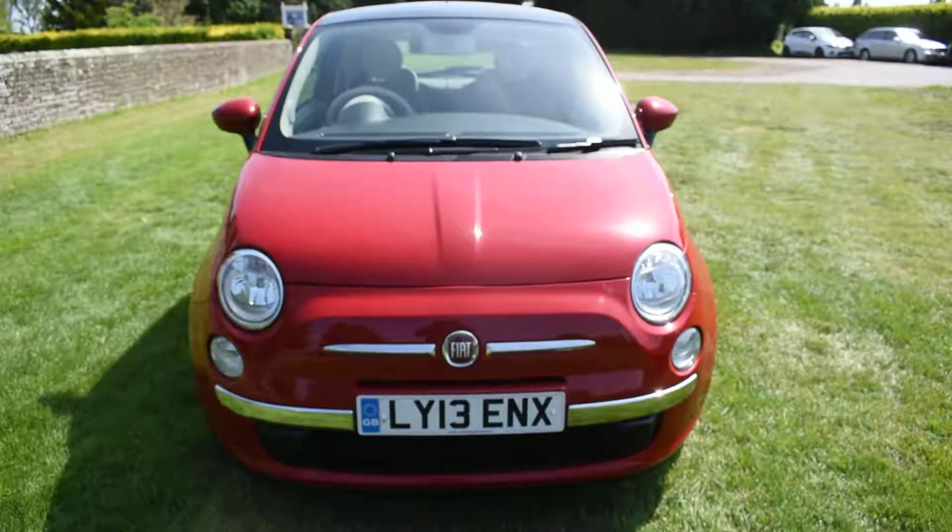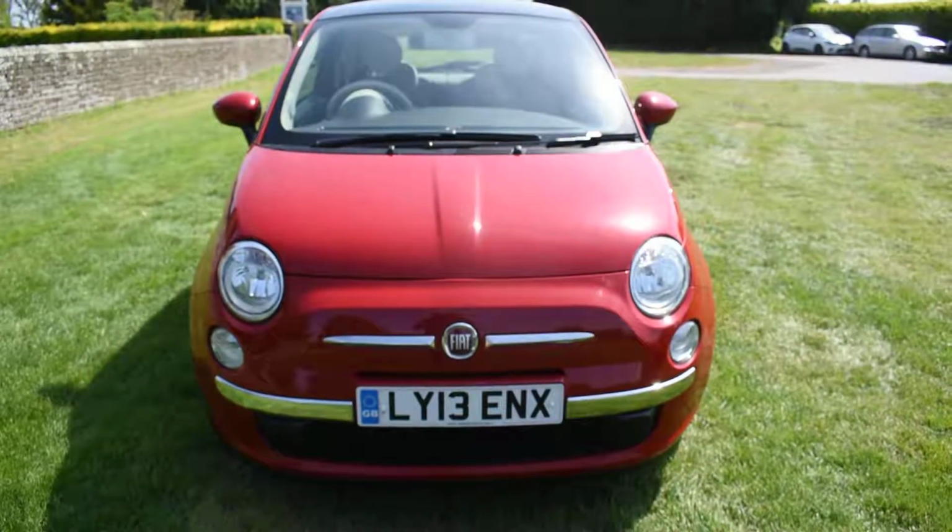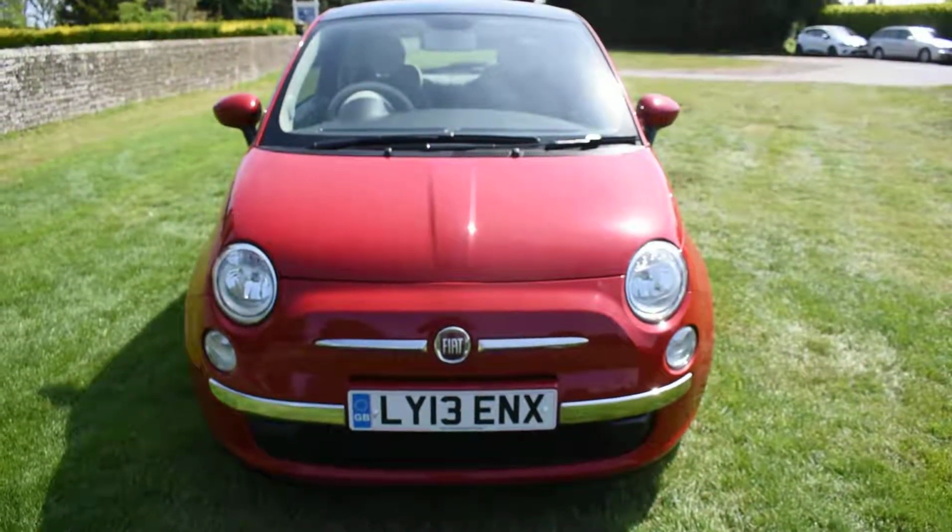Here we have a superb Fiat 500 1.2 Lounge stop-start model that's only covered 23,000 miles from new. It comes with a full service history, there are 5 stamps in the service book, and it was last serviced in April this year at 23,963 miles.